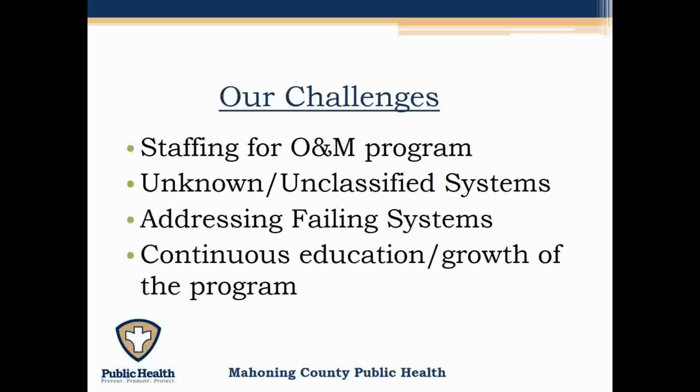Unknown and unclassified systems. I mentioned that there are about 17,000 septic systems in Mahoning County. Those are the septic systems we know of. There are a lot of systems out there that we have no idea even exist. We come across them periodically already through nuisance investigations and through real estate program investigations. There are a lot of systems that we're going to come across or find out about during this.